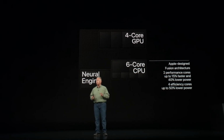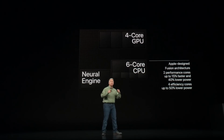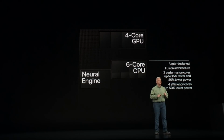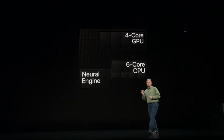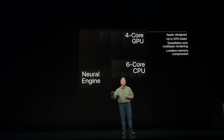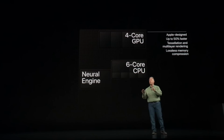The 2 high-performance cores run up to 15% faster than the cores in the A11 Bionic, while also being 40% more energy efficient. And the high-efficiency cores are up to 50% more energy efficient. And all 6 cores can run at once. The GPU, well, this is an Apple-designed GPU. It is so powerful. Now, the A11 GPU was already ahead of anything else in the industry. The A12 GPU is now up to 50% faster than the A11. So a huge jump in graphics performance.